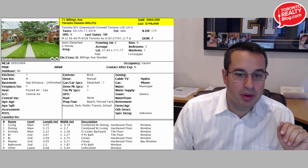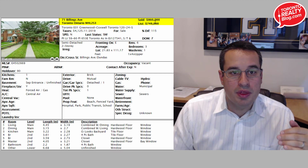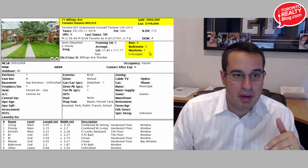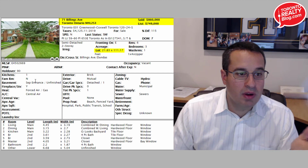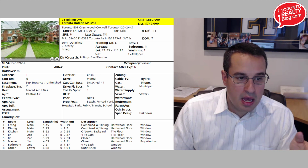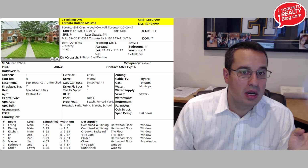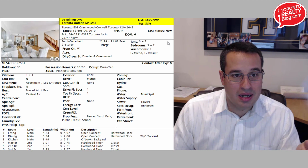And in terms of the comp, the one that I would go to is probably this, 71 Billings. So this is 860,000, 3-bed, 1 bath, 22 by 111, right? Separate entrance, unfinished basement, and this thing just sold a couple months ago. Lovingly kept home for the same family for 48 years. Okay, great. Now we're here, we're $899, right?